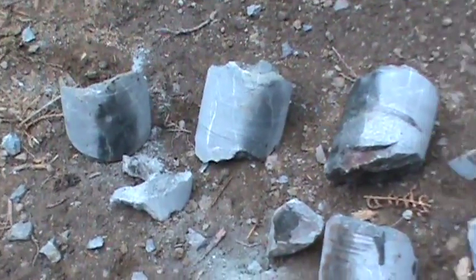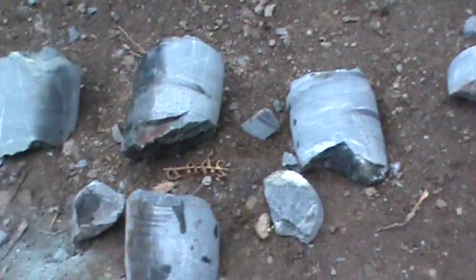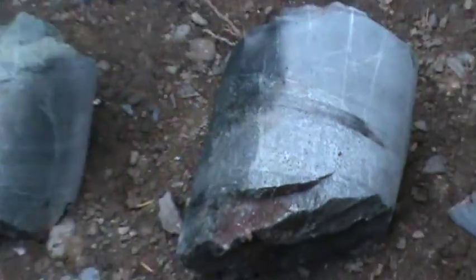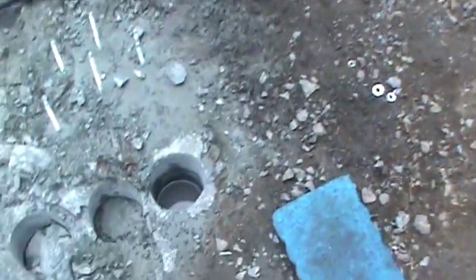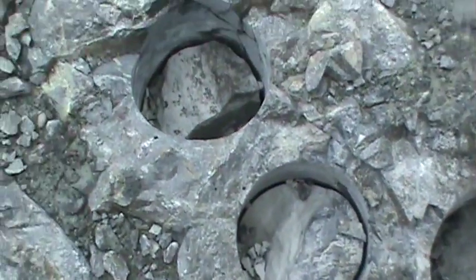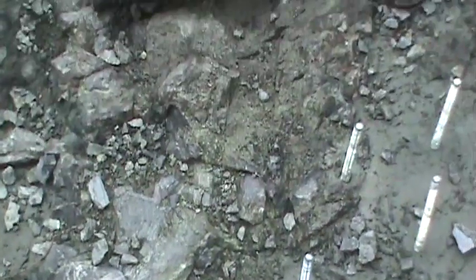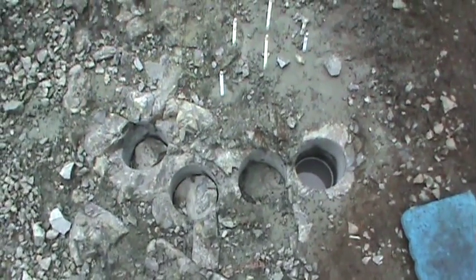And these are what come out of those cores. When they're wet, it's kind of cool. They kind of look like marble. But I think this is pretty well going to do it. We've got 4 holes, and I think we're going to do 4 more later. And another big fire, and we're done.